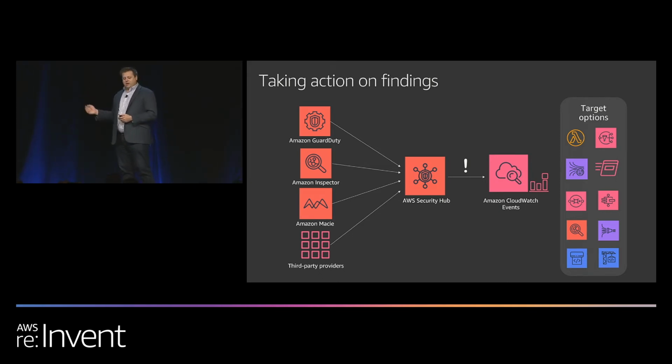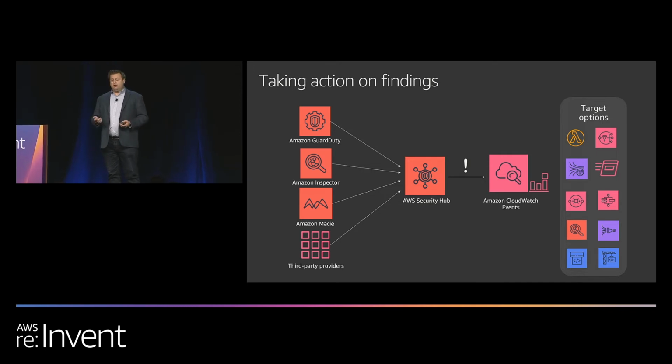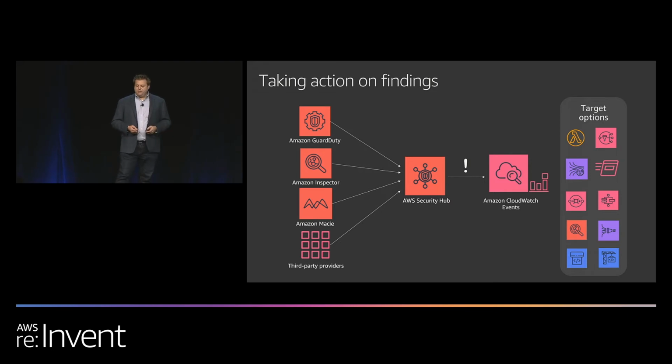And then those all go out to CloudWatch Events. That's where you can collect them and send them to a downstream SIEM. We have some partners that work specifically on what we call the take action step, which is to try to automate runbooks and remediation against a particular finding or an event that's taken place.